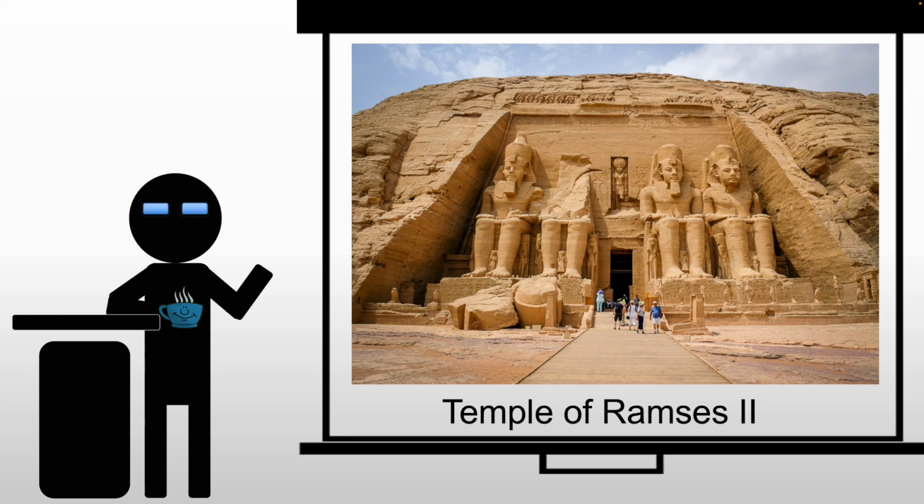The next pharaoh we're looking at is Ramses II, and he rules for an enormously long time, about 65 years. Rules from 1290 to 1224 BCE. And he rules at Abu Simbel, of which he's the last of the great warrior pharaohs.